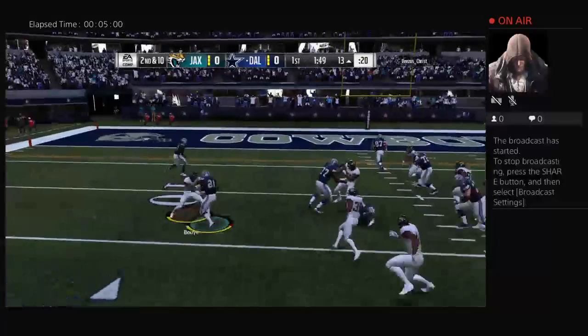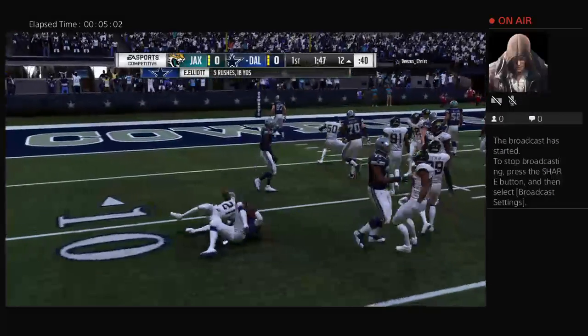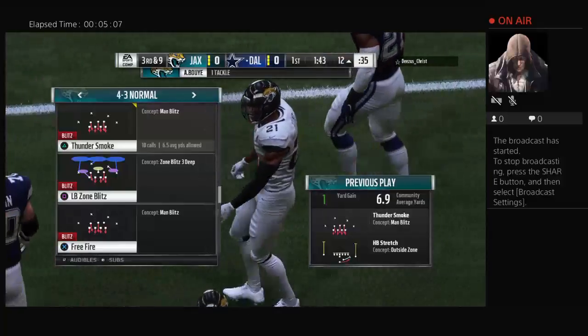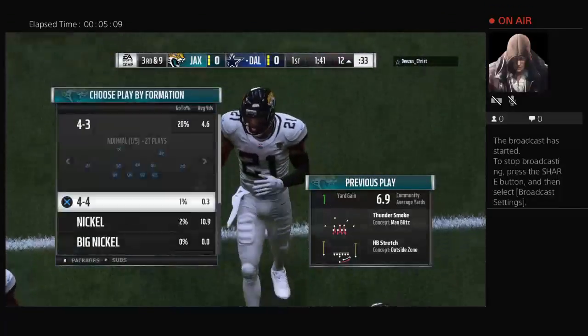A give to Elliott. And he'll fight his way down right around the 12. Only a yard on the pickup there, so it leaves him needing a conversion here on 3rd and a tough 9.